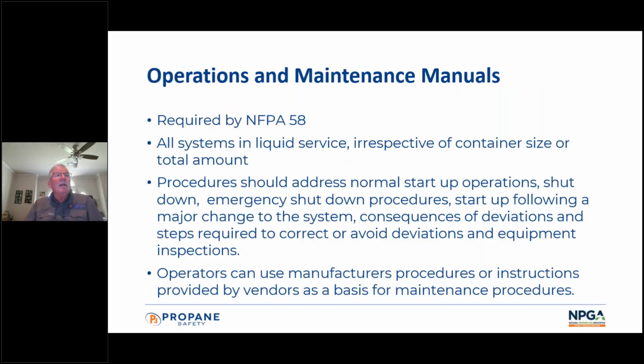So let's talk about operation and maintenance manuals. First of all, NFPA 58 requires us all to have an operation and maintenance manual. It's any system in liquid service, irrespective of the container size or total amount. Procedures should address normal startup operations, shutdown, emergency shutdown procedures, startup following a major change to the system, consequences of deviations and steps required to correct or avoid deviations, and equipment inspections.